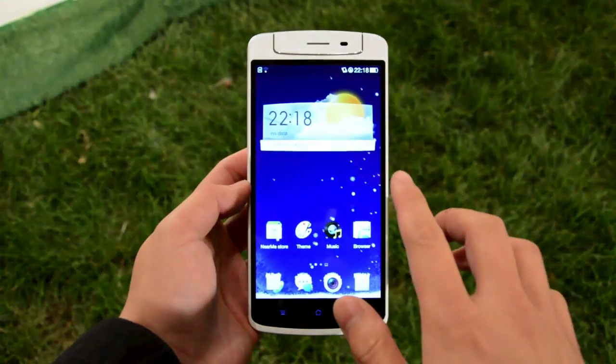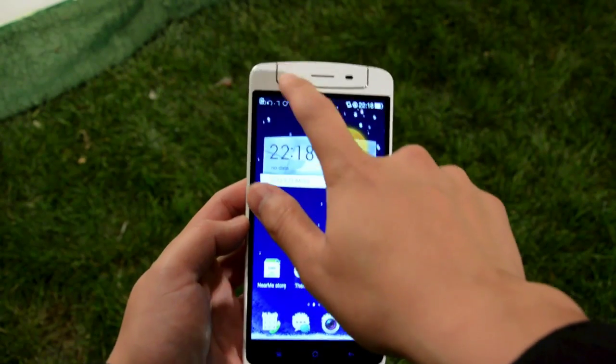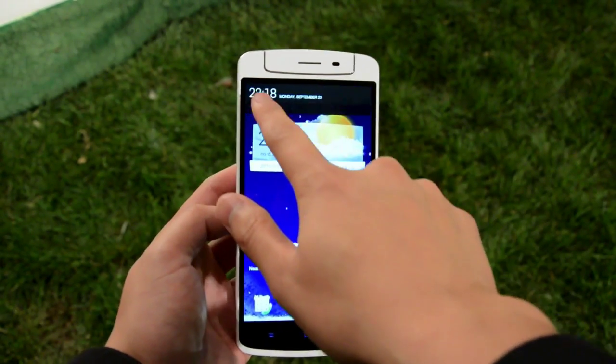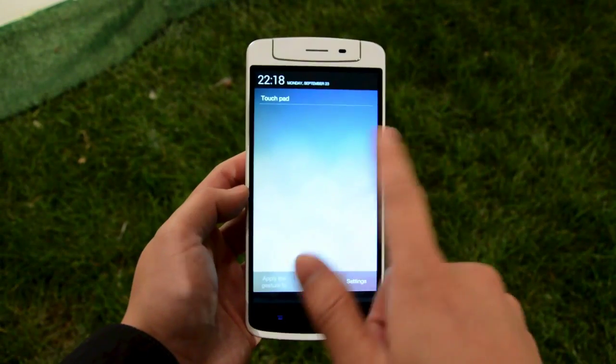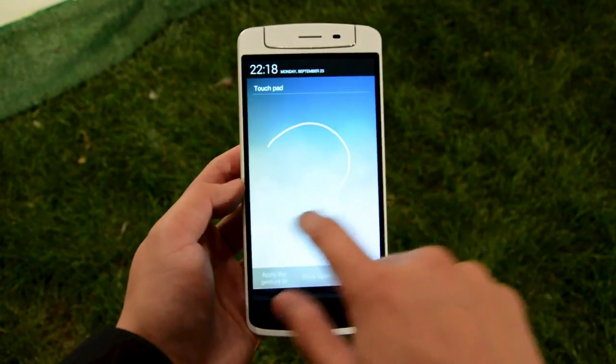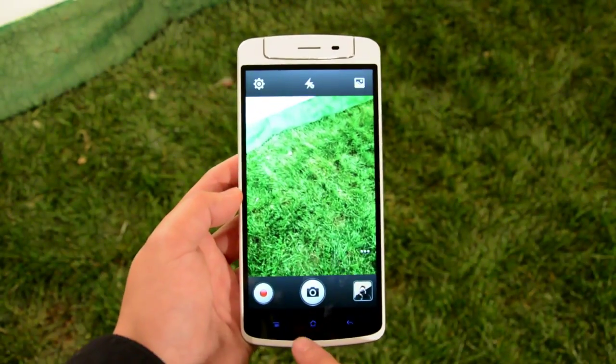Another very cool feature on Color OS is this drawing pad. So what you do is, if you pull down anywhere from a quarter of the width of the screen, so this little corner here, you actually toggle this sort of touchpad, which lets you draw new gestures. So if we draw a circle, it'll actually toggle the camera. And let's just go back.